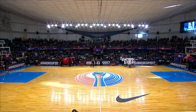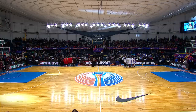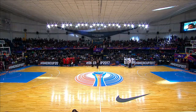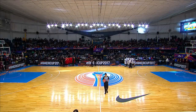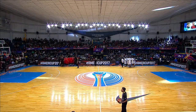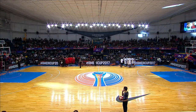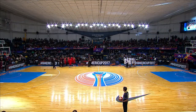In Medellin, Colombia, the first game of the evening was already played. Puerto Rico was able to hang on and beat Brazil 89-80. By winning that game, Puerto Rico takes second place in the group, and they qualify for the Pan American games. Those are the good news for them. But in that group, as well as in Montevideo, Uruguay, only the winner of the group qualifies.